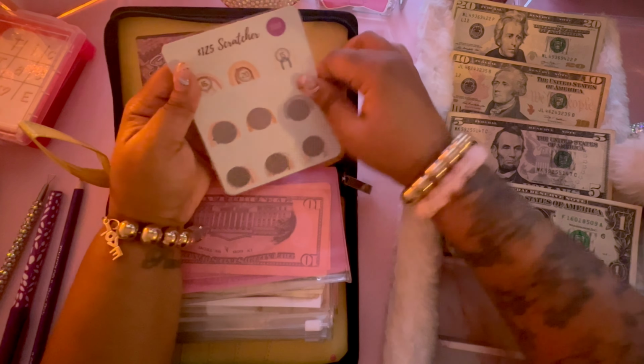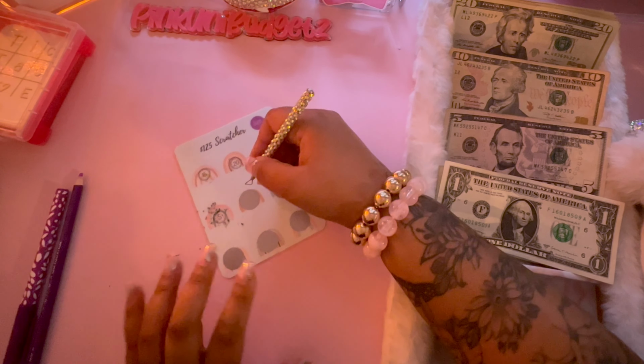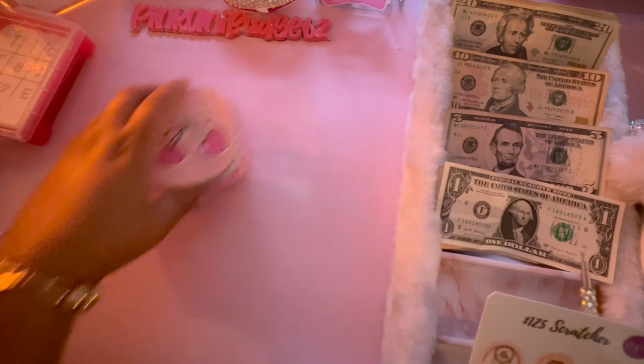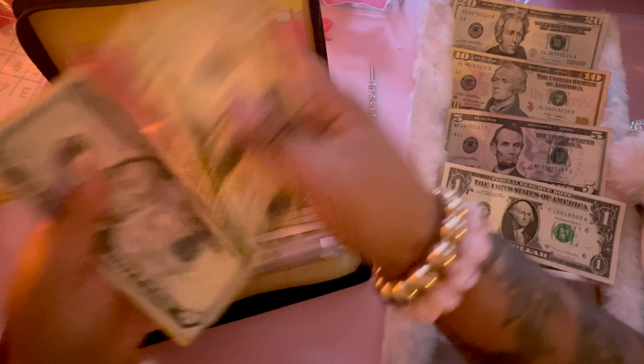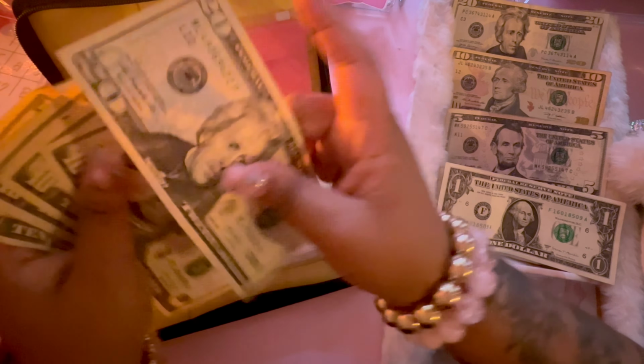Let's see. So we got $5. Oh, let me move this out the way. So we got $5. We still got some on there, but so we got $5. That thing is so handy. So we got $20 that's gonna be put in here. Oh, sorry. Okay. We're doing pretty good. I feel like this has been a pretty good challenge. So we have 20, 30, 40, 50, 60, 65, 70. So we're at $70.